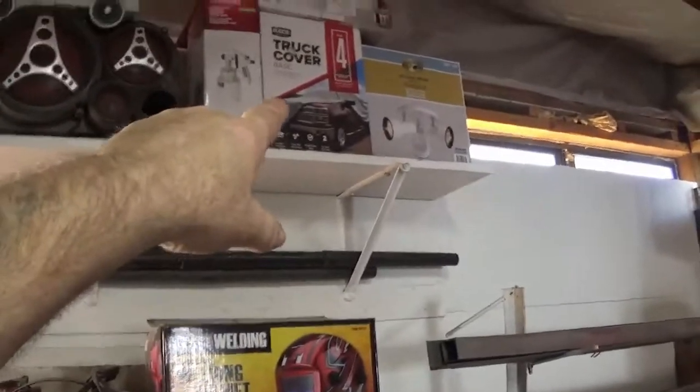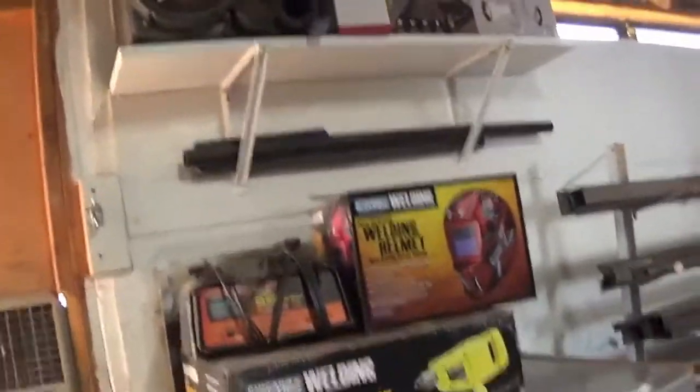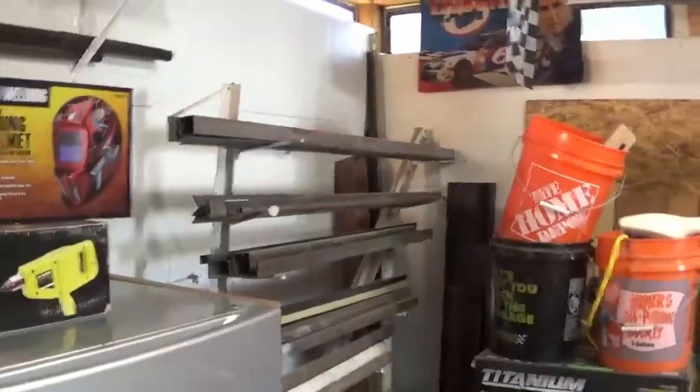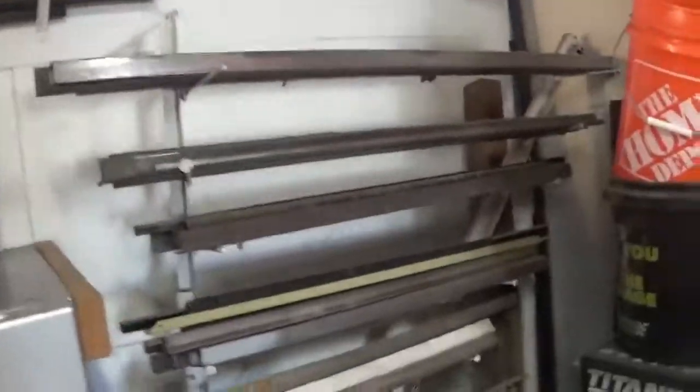New cover for this winter to put over my truck outside. I don't have a garage I can put a truck or car in, so I got a cover for this winter. There's my metal rack, square stock, round stock.